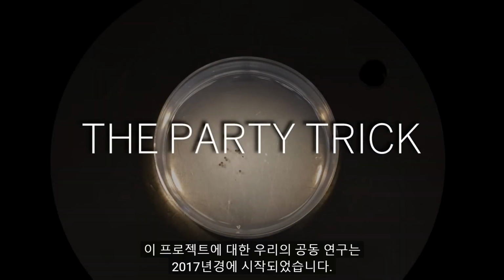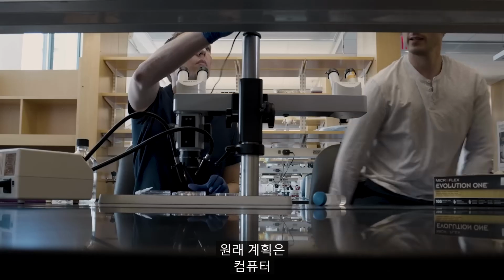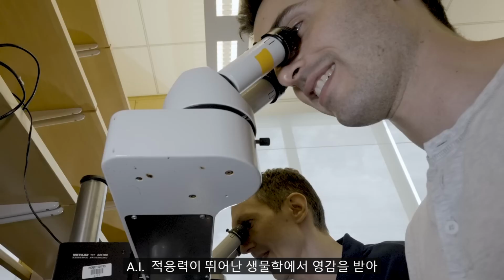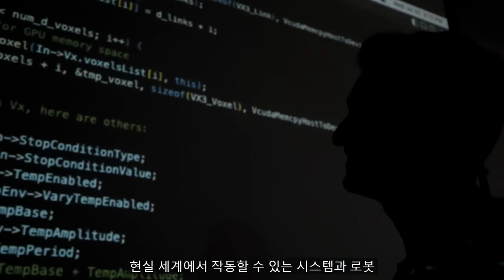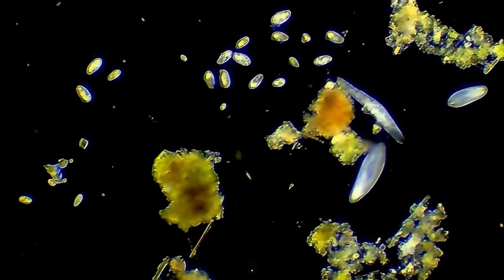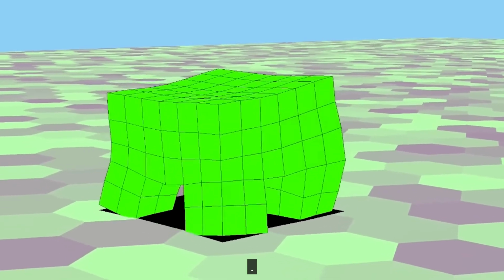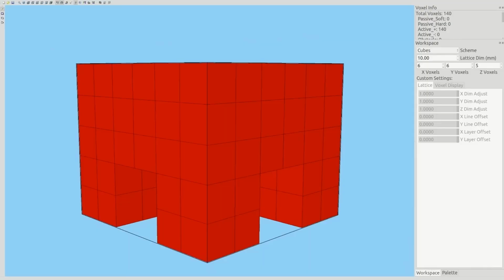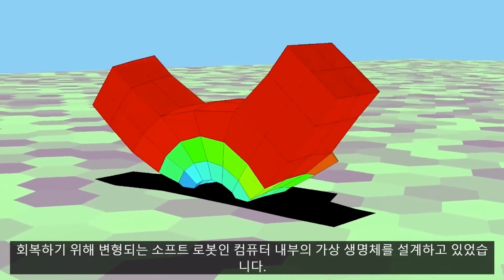Our collaborative research on this project began around 2017. The original plan was to get computer scientists and developmental biologists in the same room under some funding to work together to try to create AI systems and robots that could work out in the real world, drawing inspiration from biology, which is so adaptive, but there was nothing about building robots out of frog cells. At the time, we were designing virtual creatures inside of a computer, soft robots that you could cut off part of its body and it would deform to recover its functionality.